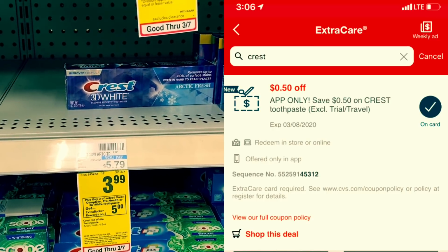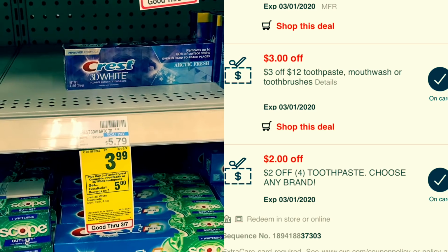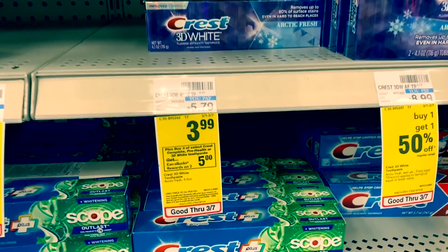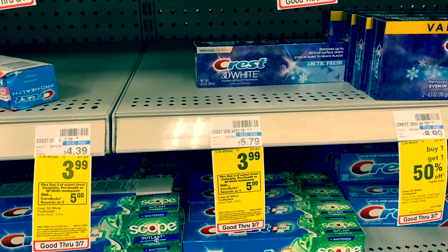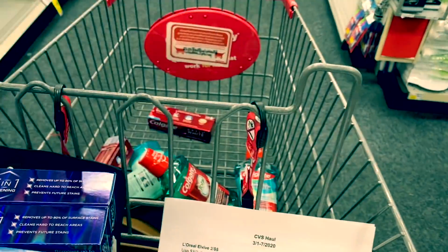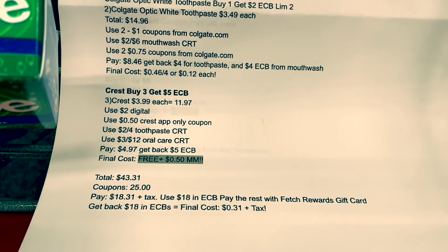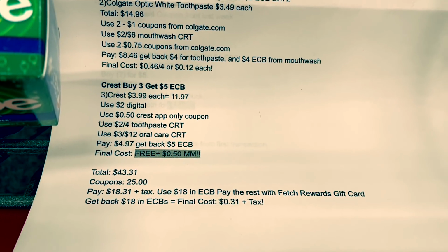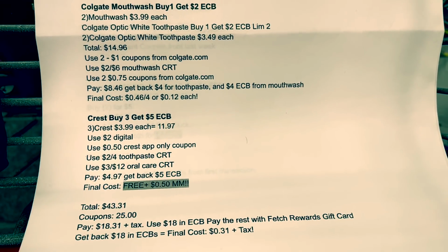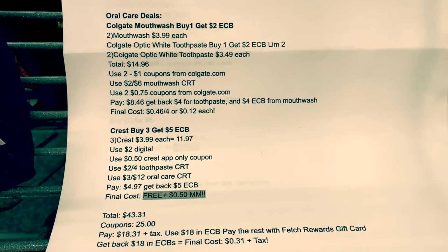I also have this $2 off of 4 toothpaste CRT. I don't have those 2 coupons from the March P&G, unfortunately. So I'm going to be using that 3 off of 12 oral care CRT. So let me go over the final numbers. Okay, so total is going to be $11.97. Use that $2 digital, the 50-cent Crest app only coupon, $2 off of 4 toothpaste CRT, 3 off of 12 oral care CRT. I'm going to pay $4.97, get back a $5 extra buck, so it makes it free.